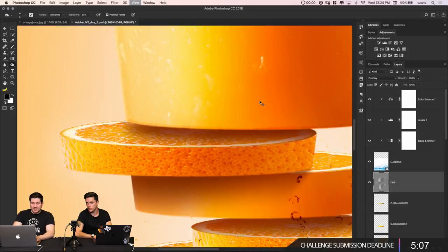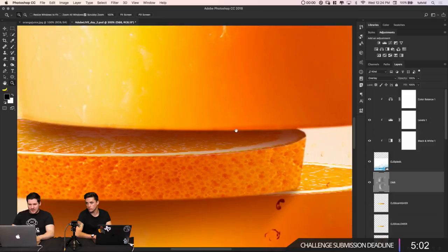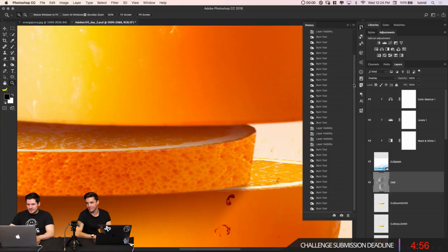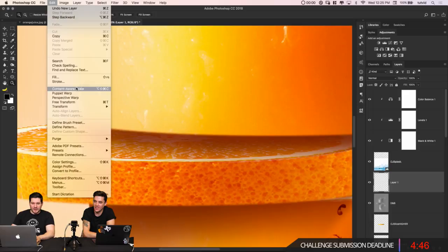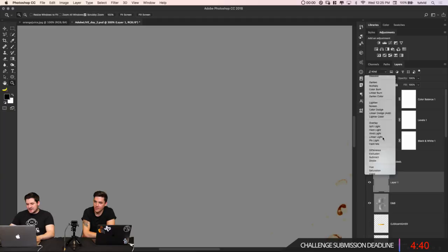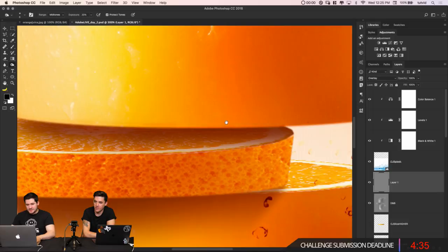In fact, what I think I'm going to do, I'm not going to leave it like that. I'm going to undo that. You know what he says, if it's worth doing, it's worth doing right. Right. Exactly. And I'm the one who came up with that saying. We're going to create a new dodge and burn layer for this just because I feel like I'm going to want to blur this a little bit, and I don't want to have to mess around and blur all the other dodging and burning. So we just create that new layer, and then I'll just come through here real quick. Nice and just kind of, yeah, exactly.